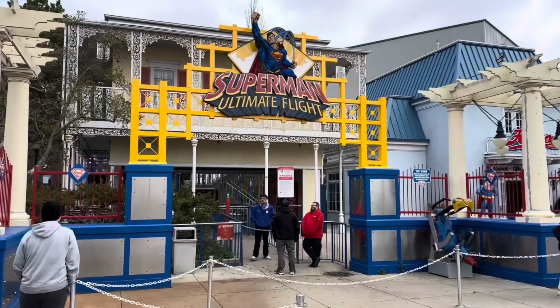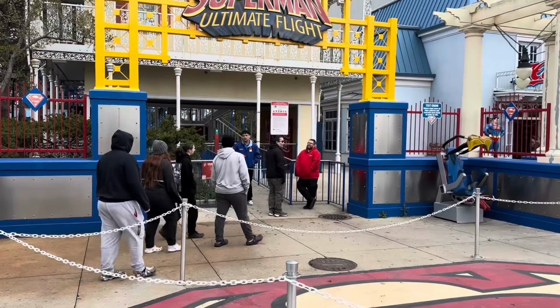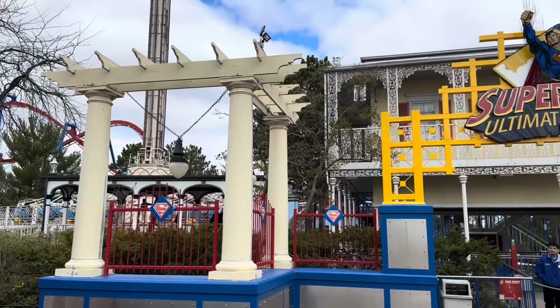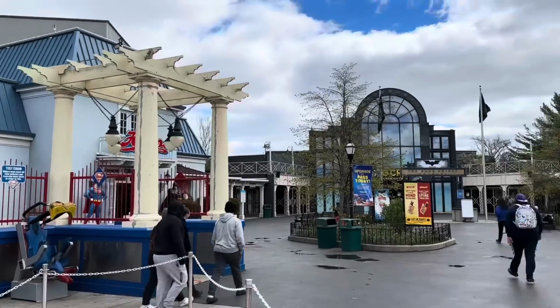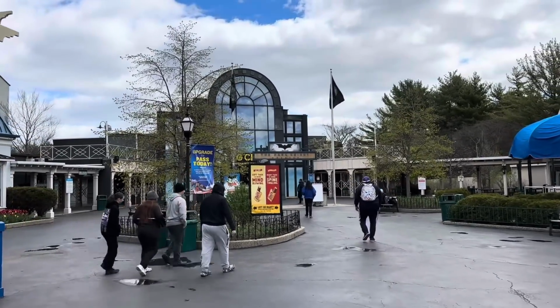And it looks like Superman the Ride is out of order. Listen to what he's saying. It's down right now. Maybe it will open up. I don't know if I'd actually do Superman the Ride on a day like this with that wind hitting your face, but they do have the Dark Knight ride over here. I want to check that out. Maybe I'll start with an indoor roller coaster.